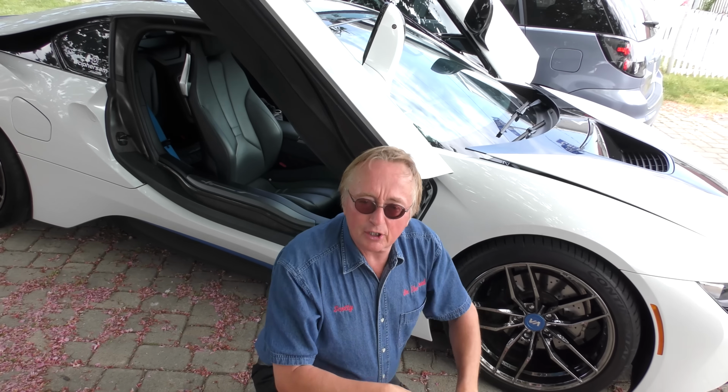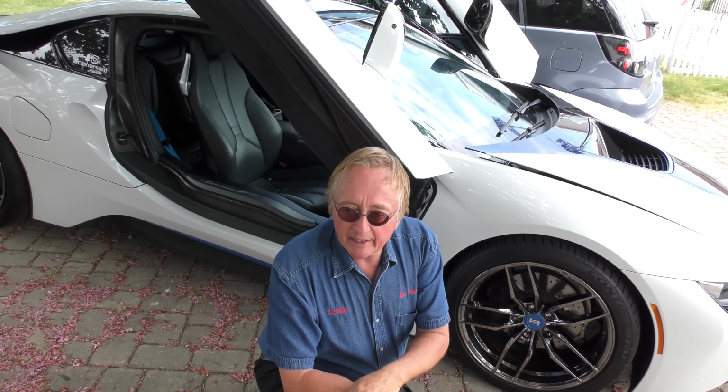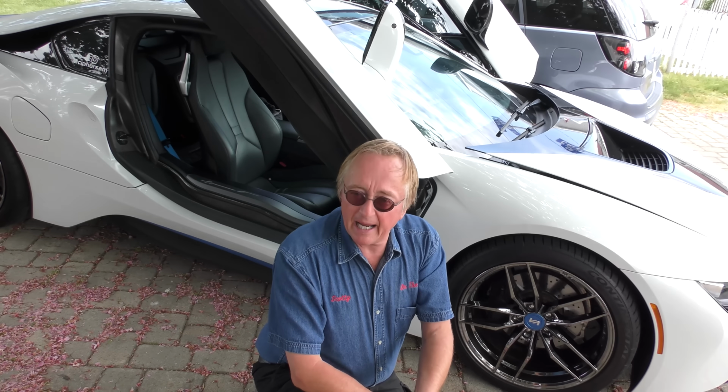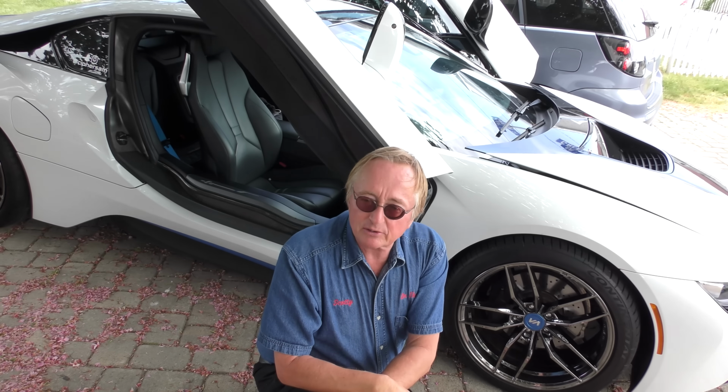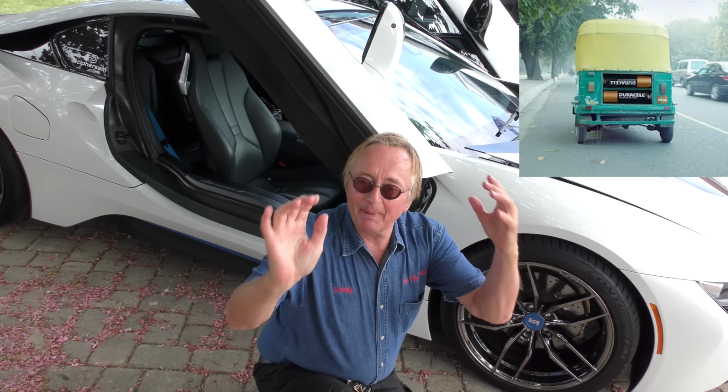Now, the electric motor, he's gotten up to 45 miles of range on electric only because he bought the one with the bigger battery. The smaller battery one only goes about 23 miles. So really, if you're gonna go all out and buy one of these, get the bigger battery.